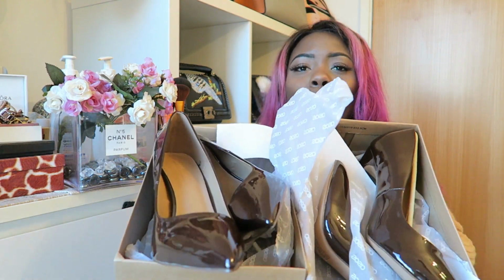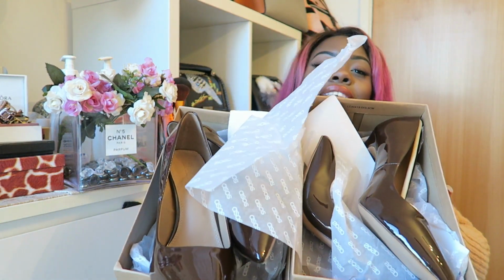Can someone actually make sense of this? Why am I getting 2 pairs of shoes that are exactly the same? It's exactly the same, people. Exactly the same. So, wasting my time, I have to send 1 pair back and clearly write to you, I asked for the beige one, you gave me 2 chocolate shoes. I need 1 chocolate, 1 beige, you know what I mean? But still, you sent me 2 chocolate shoes, how?